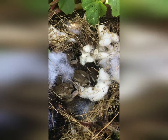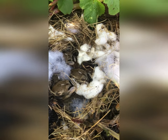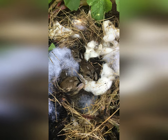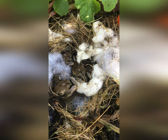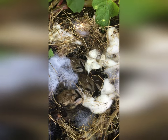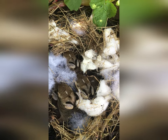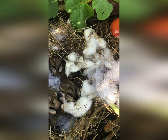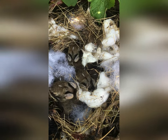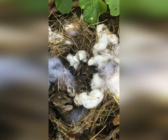Hey, sweetie babies. I don't see that they're opening their eyes. They're getting close to each other, I think, to keep themselves warm. But it seems that they're getting a little bigger, it means that their mama is coming at an interval and feeding them.